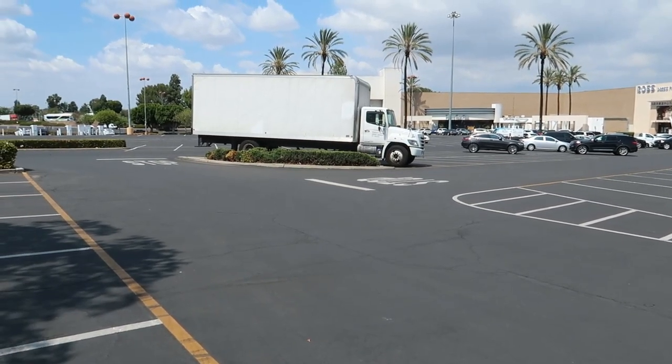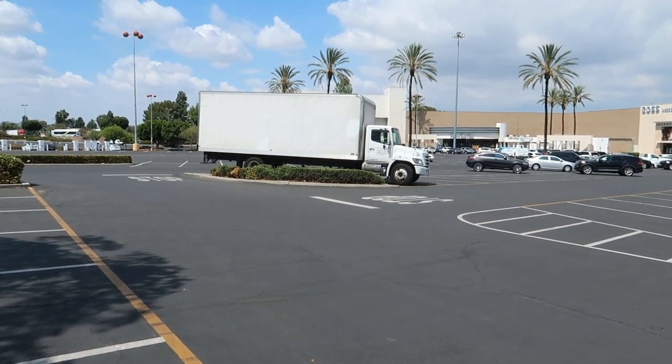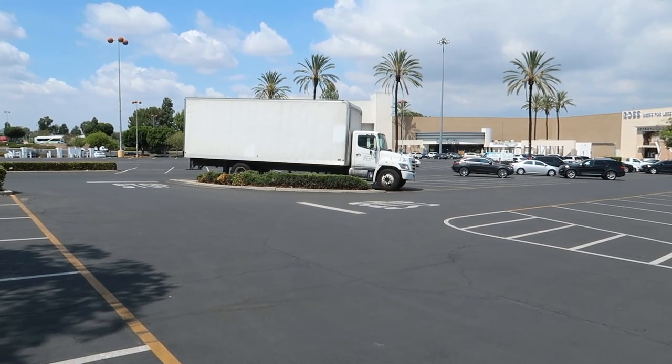Think there's a DeLorean in that truck? Huh. Interesting.